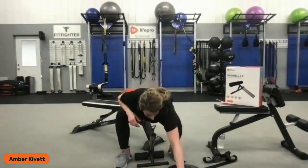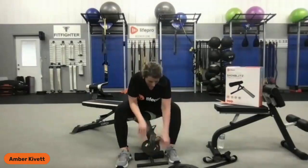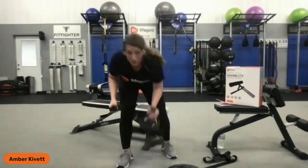Well, I'm just going to start with just a little 2.5 pounder. We're going to put it on there. It comes with what we call a collar, okay? So it comes with a collar.